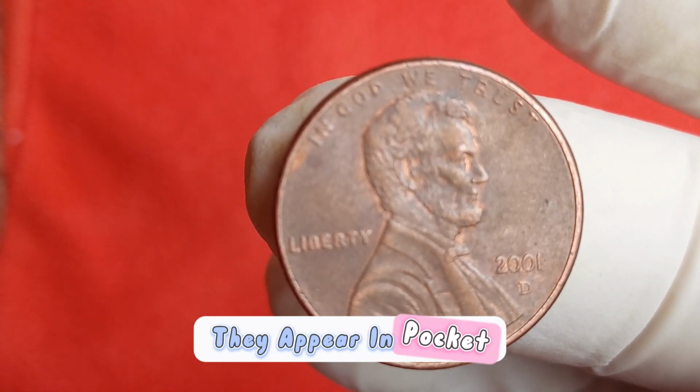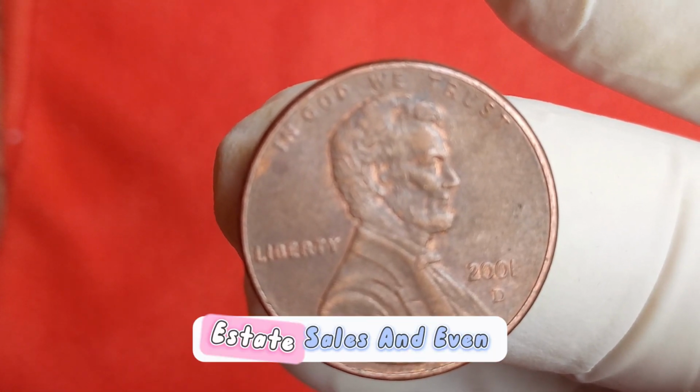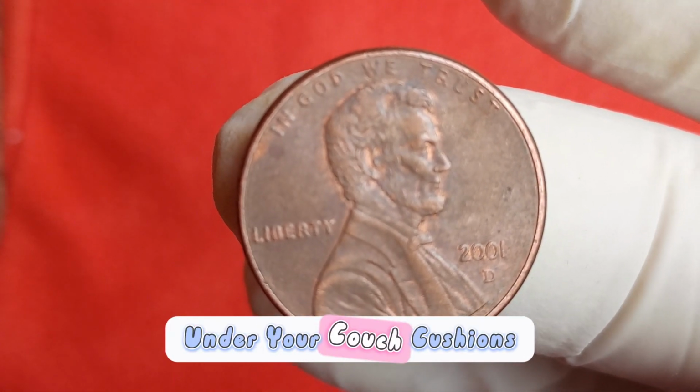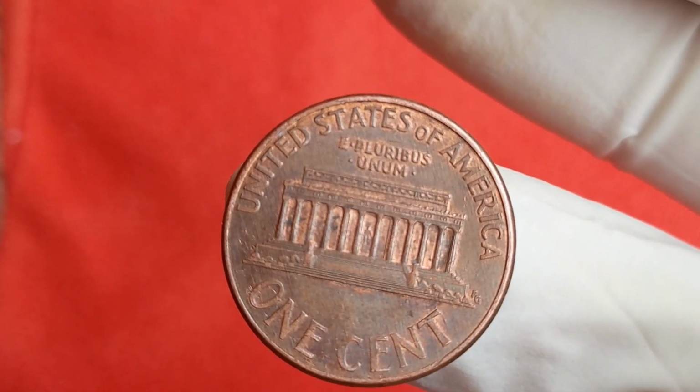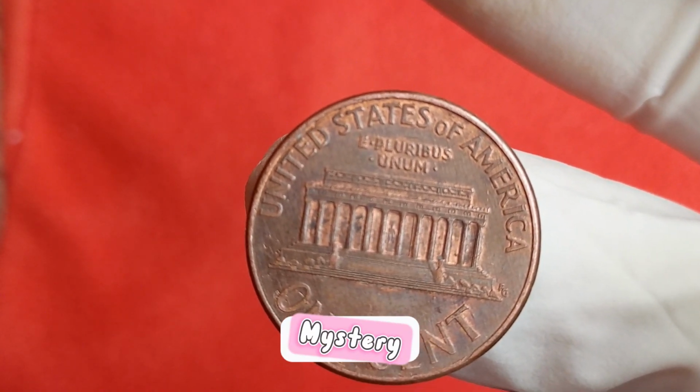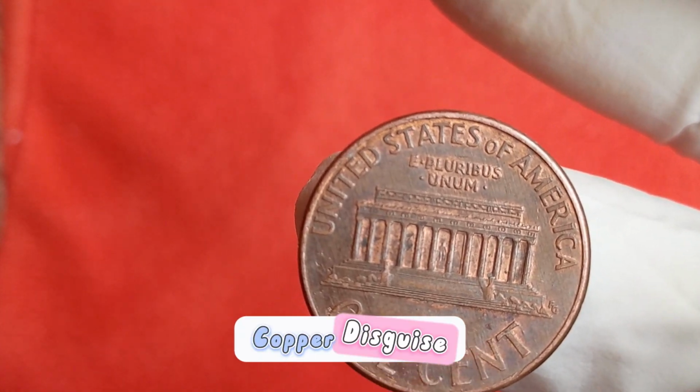These kinds of coins don't just show up in fancy collector shops. They appear in pocket change, old coin jars, estate sales, and even under your couch cushions. That's what makes this hobby so exciting. Every coin is a mystery, a lottery ticket in copper disguise.